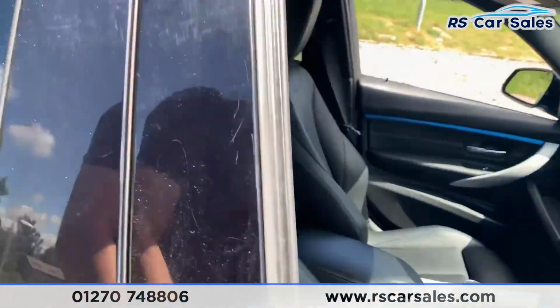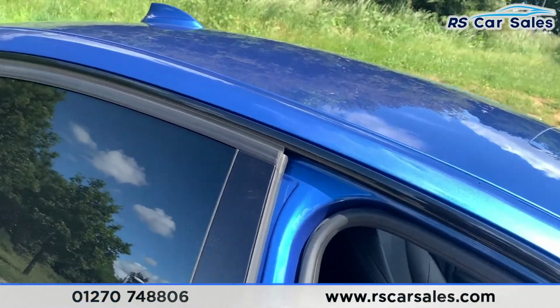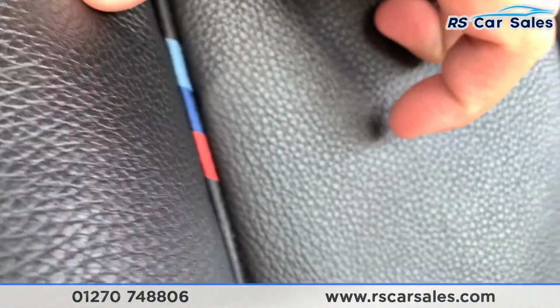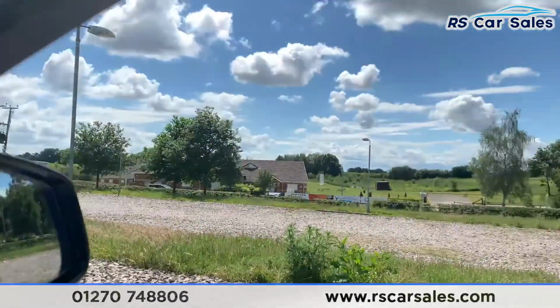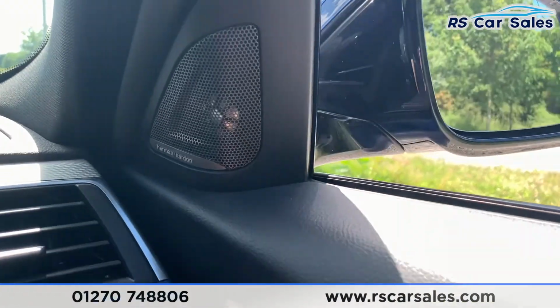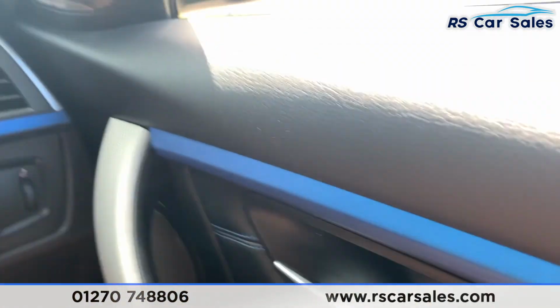Going to the front, there's a look at the driver's full Dakota leather front seat, which is extremely comfortable. And we have the M stitching just there. We also have blue stitching just there as well. Jumping inside the car, on the doors we have the integrated Harman speakers just there again, electric windows and again the BMW Individual trim with the blue trim there as well.